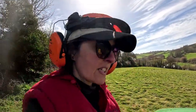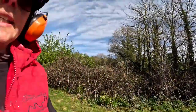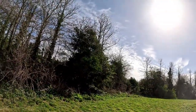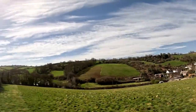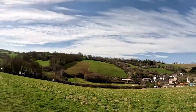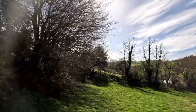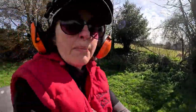Right, we'll get back on the mower and I'll just take you around the boundaries. So we'll do a little boundary tour and then we'll hand you over back to Don. I have to push the seat forward to reach the pedals. You can see the horses in the next field. Beautiful horses.